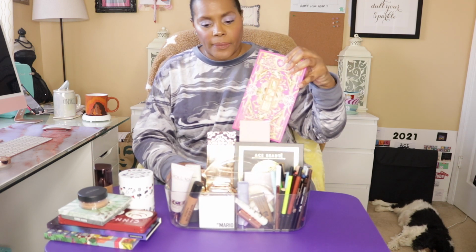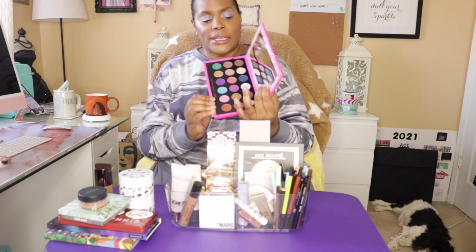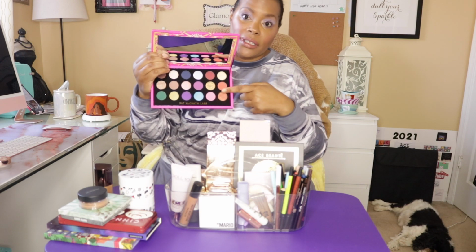So I am actually going to start with the palettes this time. I did use, yay for me, the Pat McGrath Labs Mothership Mega Celestial Nirvana palette. And I actually really liked it. My coworker said I looked like I had a sunset eyeshadow look. So I used these shades over on this side for that. I feel like I'm so far away that you can't really see, but I hope you can.